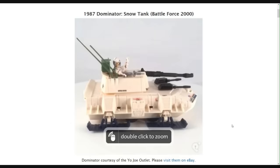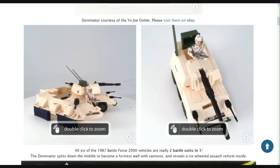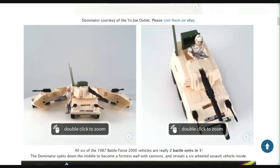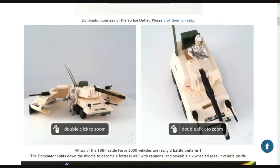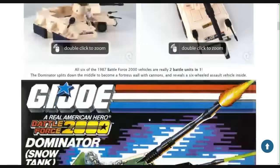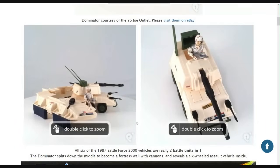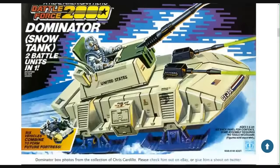So the Dominator kind of spreads out a little bit better, and so you can see how it actually comes together. It splits here. So you've got this look, and this is what it looks like when it's separated. So you can see it's the shell. And here you go. So there's your Battle Force 2000 compartment Dominator. Two battle units in one. So you can see here it is all in one. I feel like they could kind of make it work so we can get our Future Fortress. This is an option for sure.